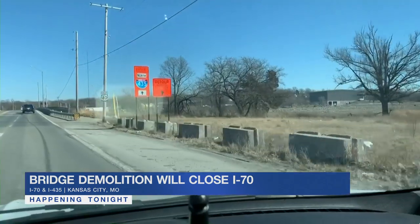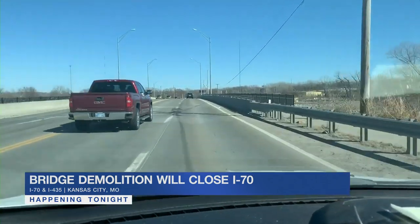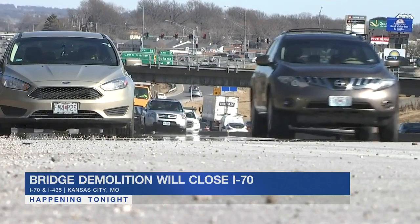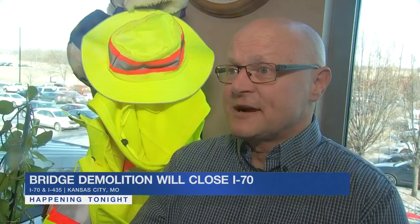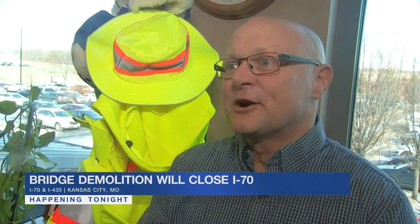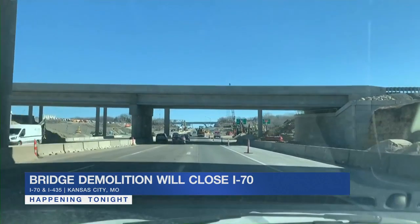MoDOT encourages drivers during the closure to pay attention to the many detour signs posted on the routes. And of course, to always put your phones away and keep your eyes on the road. You have people on the ground right up against traffic. They don't stand a chance against a car. All it takes is one interaction, and we don't want that for the driver of the vehicle as well as the worker on the road.